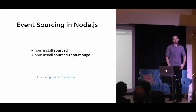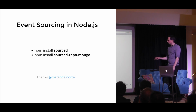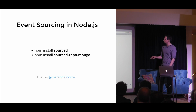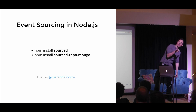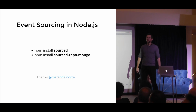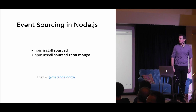And so how do we do this in Node? There's a library for that, right? And a shout out to Mateo Del Norte, whoever this guy is, probably scaling the Andes of South America. Where is he? Oh yeah, he's back there getting some pizza. Yeah, so Matt wrote these libraries, and we use them, and they're pretty awesome. And I encourage you to check them out if you're interested in this stuff.